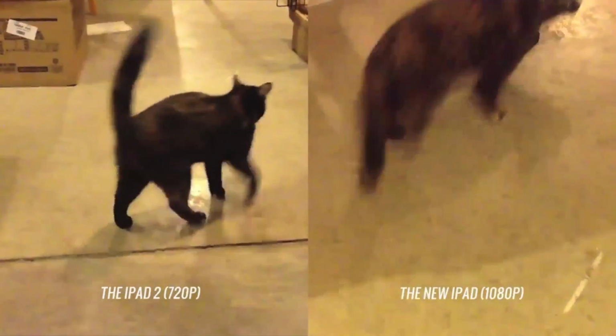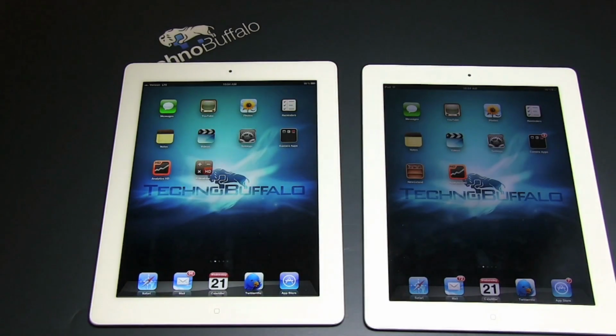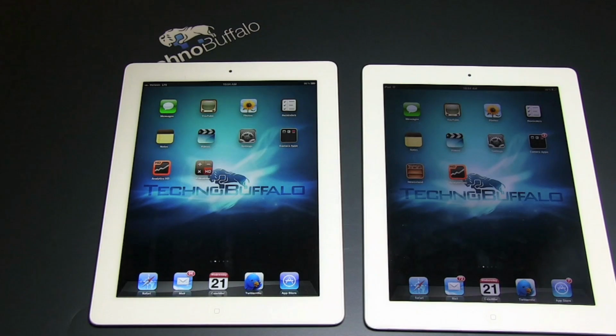Certainly we saw a difference, but the camera on the iPad 2 was abysmal. Absolutely awful. Anything, even me sketching by hand, would have been better than the camera on the iPad 2. So if you use your iPad for a lot of photos or videos, or you think you might, certainly an awkward camera to use, you're going to want to consider looking at the new iPad.